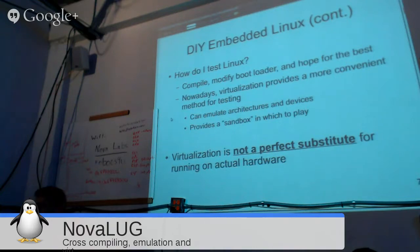A very important thing to keep in mind is virtualization is never a perfect substitute for hardware. In my own work, I have found some interesting things, particularly when it comes to vectorizing some operations. Recently, I was working with a device that has an ARM chip with a NEON vectorized processor. When you run it on the actual hardware, you can see incredible performance gains. But when you run it in the QEMU world, not so much. In fact, it degrades back to its C variant, which is kind of interesting.